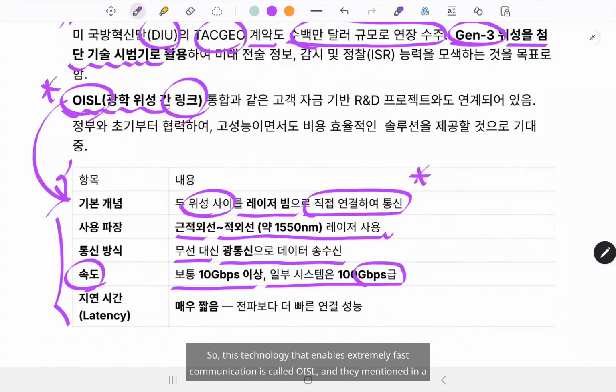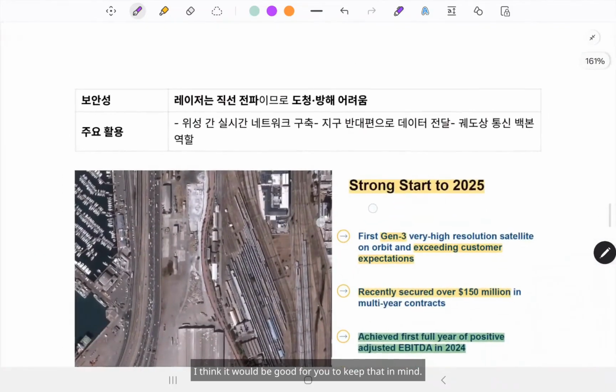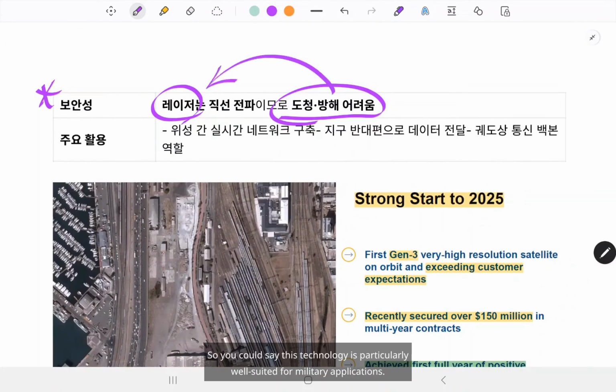So this technology that enables extremely fast communication is called OISL, and they mentioned in a conference call that they're planning to equip it on Gen 3 in the future. I think it would be good for you to keep that in mind. Also, one of the advantages of OISL is that it offers excellent security. Because it uses lasers, it's very difficult to eavesdrop or interfere with. So you could say this technology is particularly well suited for military applications.